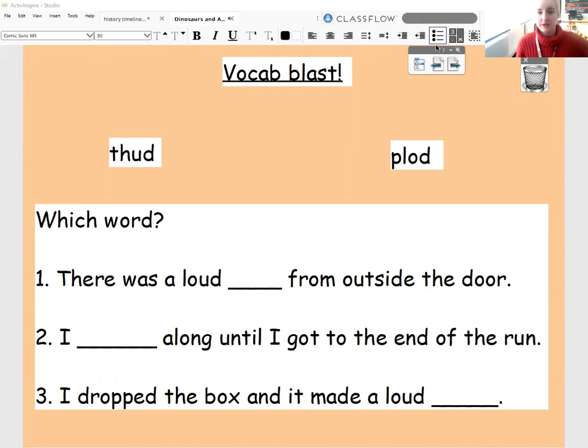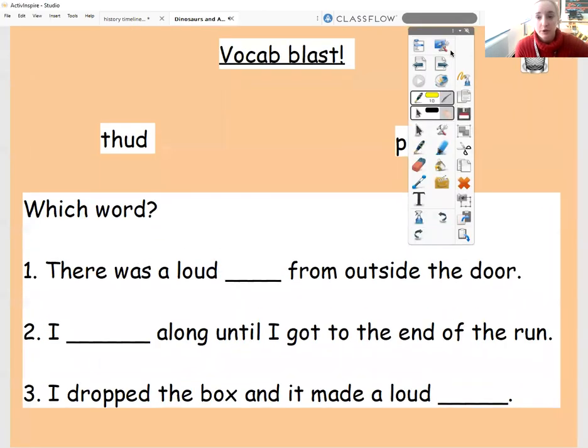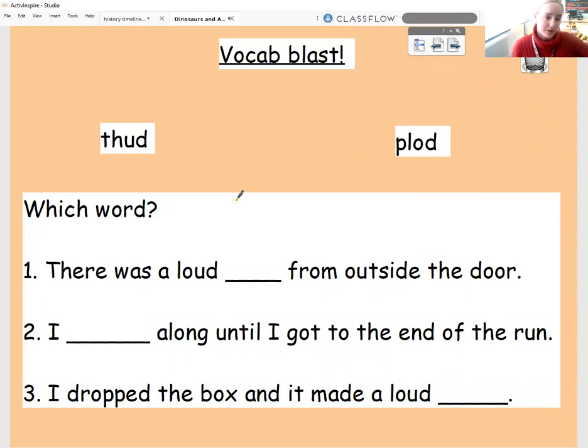We're going to kick off by doing a vocab blast and recap over some words which we have been exploring in our target word sessions. So let's start with the word on the left and sound it out. We've got thud, thud. Can you say that? Thud. So what does thud mean? Have a little think. I remember thud is a sound that is made when something really heavy hits another object, okay? So it can be a sound. Also, if it's a verb, if you're thudding something, you are hitting something quite heavily.